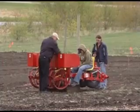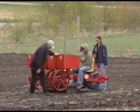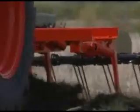The preparation of the site depends on whether you plan to use a mechanical planter. If you do, the rows need to be worked first so that there is good root to shoot contact. And if possible, a pre-emergent herbicide should be laid down.